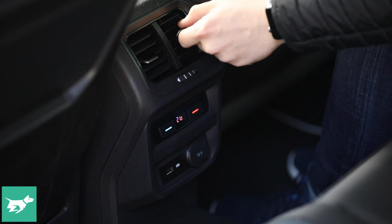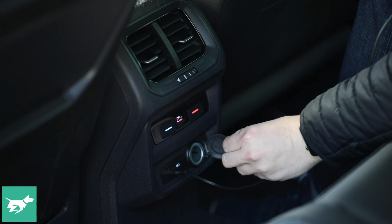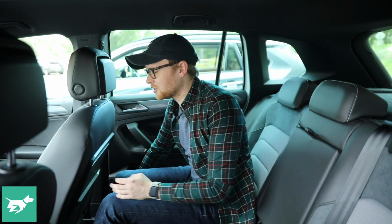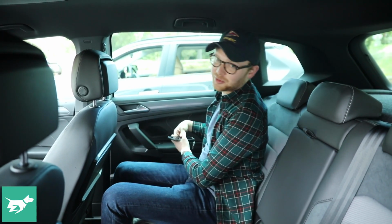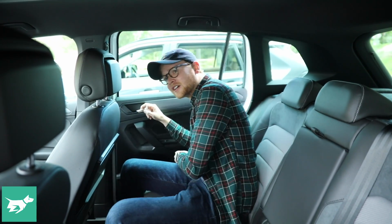We've got air vents. We've got a separate temperature zone. That's pretty cool. And a fast charging USB port as well. 12-volt socket. We've also got an armrest, 2.5 cup holders, kind of 2 cup holders and an espresso holder. Bit unusual, but you can also slide the bench forward and backward. That's going to be important when we talk about the boot capacity, which we're going to do in just a second. But first, I want to mention the material quality takes a big downgrade in the back. Not impressive.